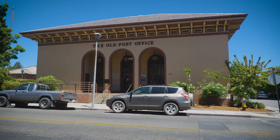So right outside Caroline's is this old post office. Must be like the original or something like that. Really cool. All these buildings are like historical. Yeah. Or have historic significance. Which is just really cool to walk around and see places like that.